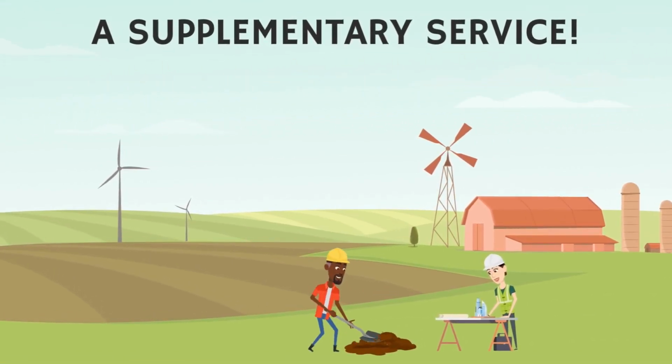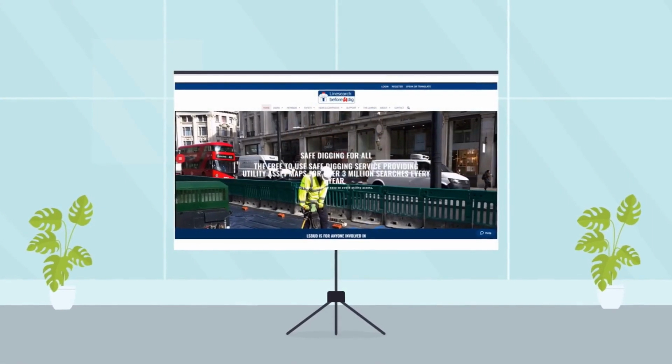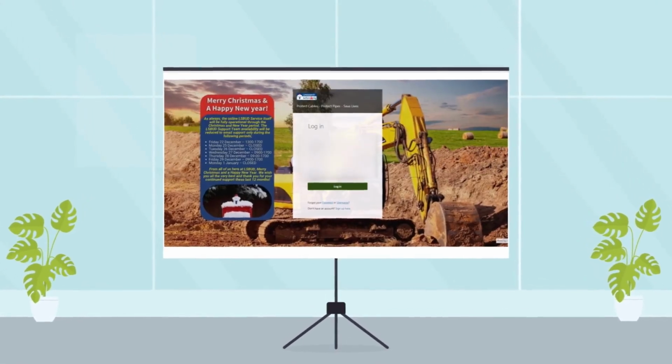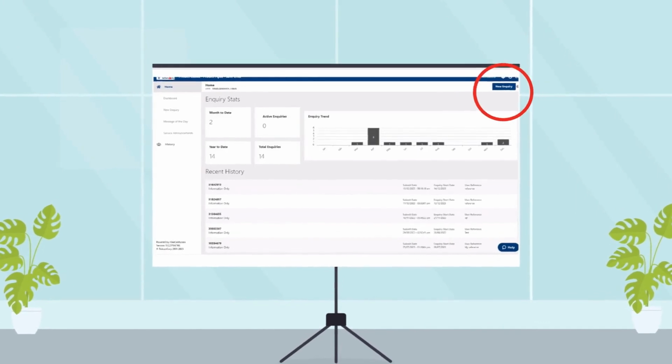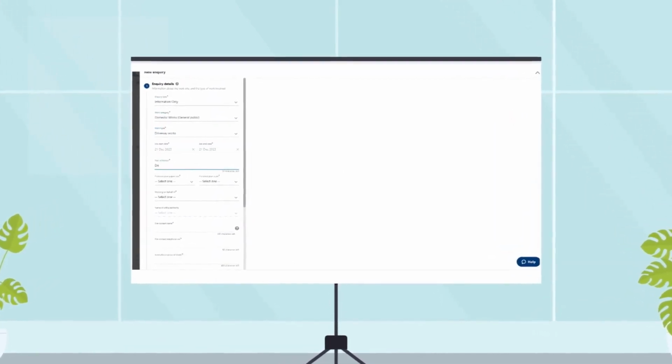To make the most of your LSBUD search inquiry and see the list of utility companies who operate in the area but aren't a member of LSBUD, you will need to first make a new inquiry, as you normally would via the login portal.